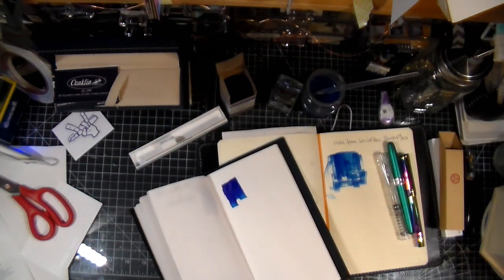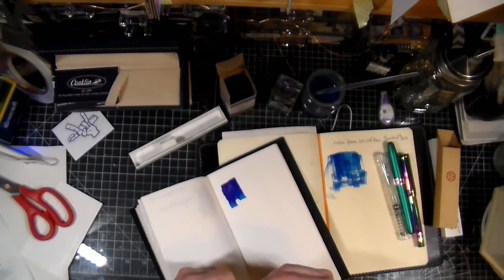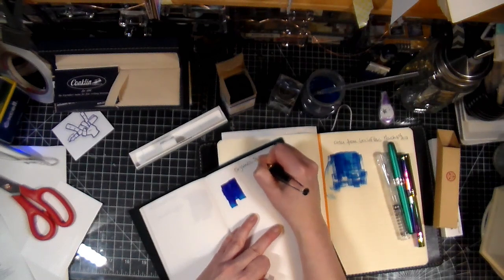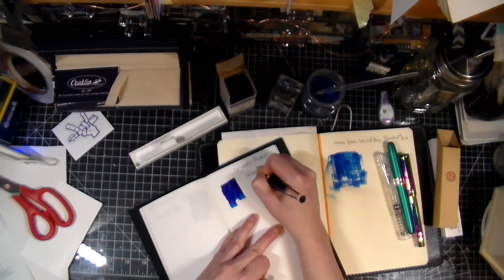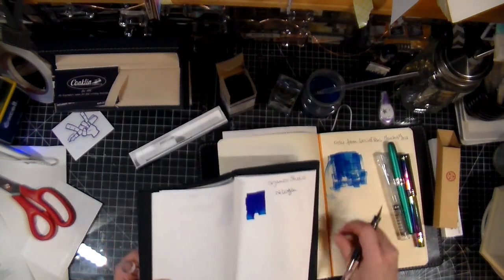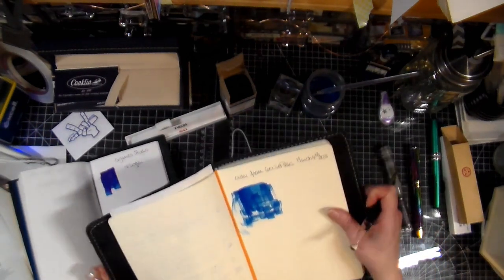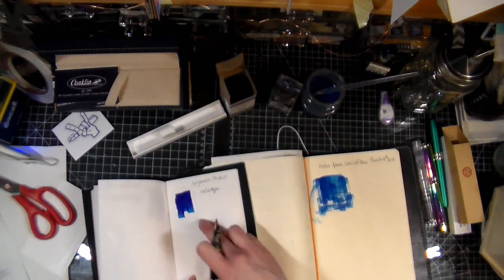Gorgeous. So this one is, let's just write it on here. This is the Organics Studio, and it's nitrogen. I guess here I didn't have as much ink, so you don't see the sheen the same way as you did in the other one, unless it's the light. Yeah, there is a bit, but you don't see it as much. This here is really stunning.